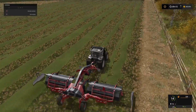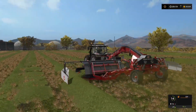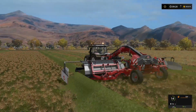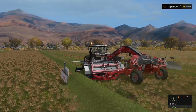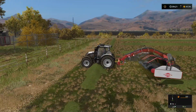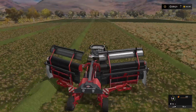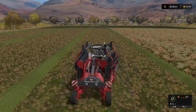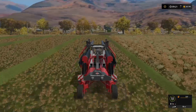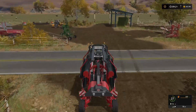Now we can start merging. There we go, we have finished our merging. So now we can fold this up. Again, we're going to drop this out of the way by the sheep. Go grab our baler, get all this baled up, and transport those bales over to our cow pasture.